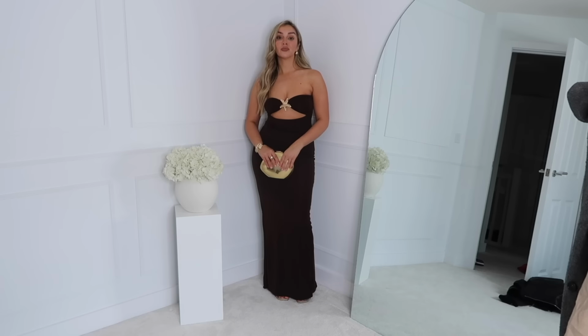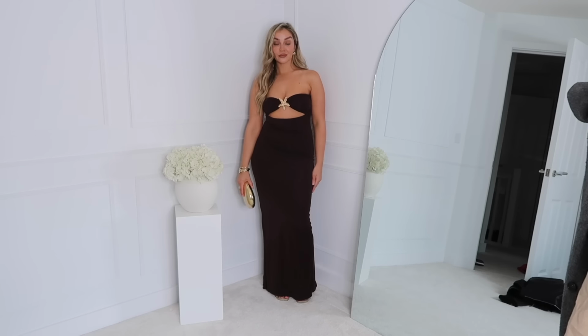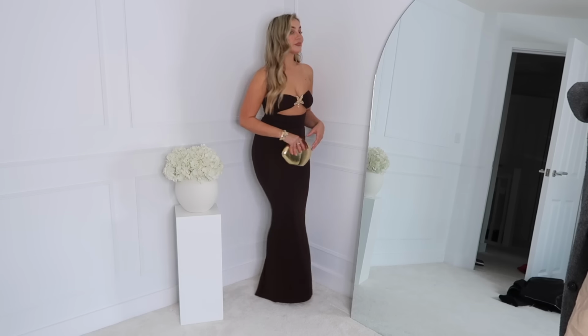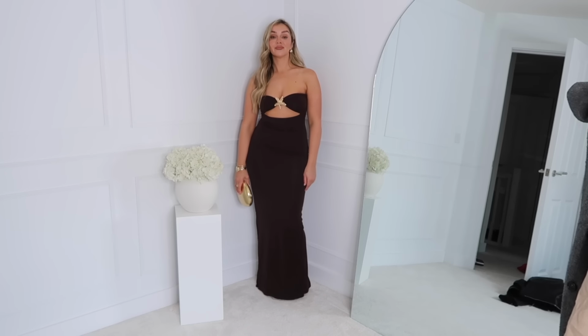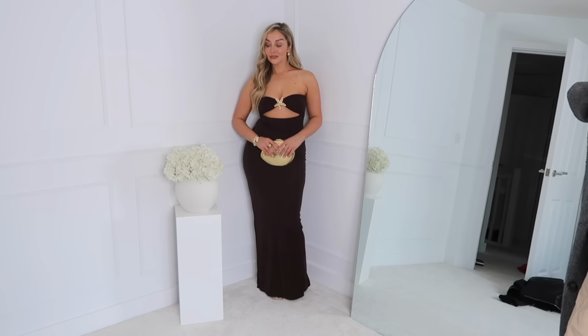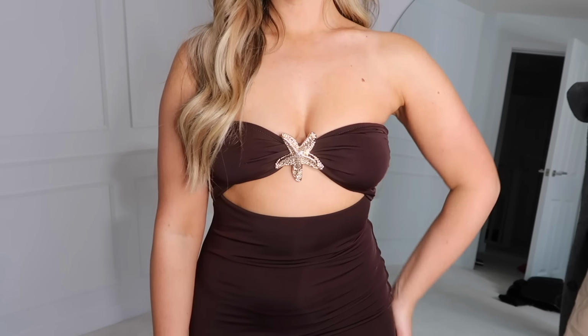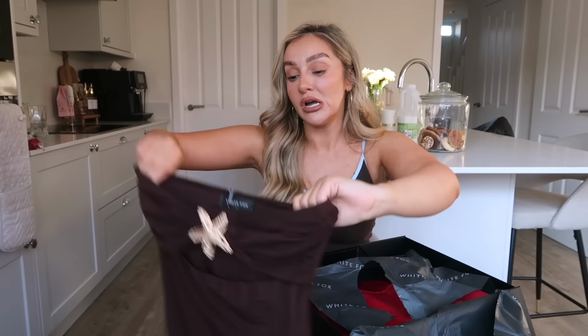It's brown, it has this gorgeous gold star embellishment here, and then it's long, which I love, a long dress, as you guys know. It has a slit at the back so it's easy to walk in, and it also has a cutout detail just under the bust. So this is called Pray for Forgiveness Strapless Maxi Dress, chocolate, size small. That is coming on holiday with me, the holiday that I haven't even booked yet.